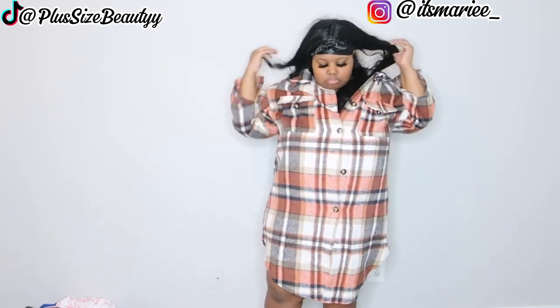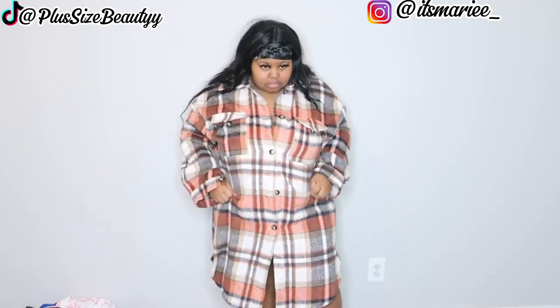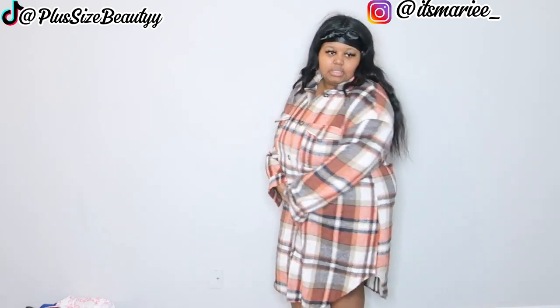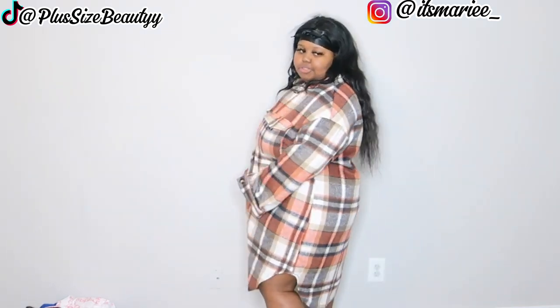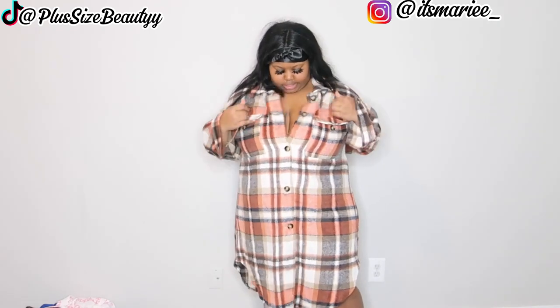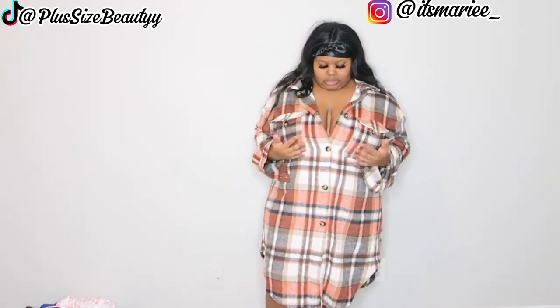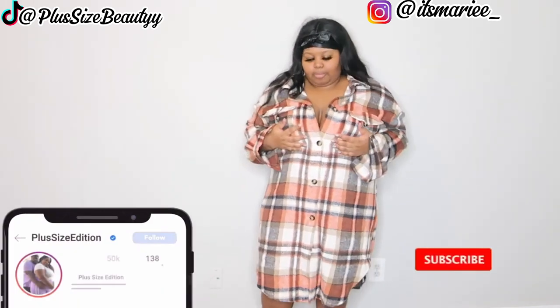Okay. Oh, okay. So, I don't know what this is. I guess this is gonna be a dress. I'm guessing it's a dress, but I ain't gonna cap y'all. Let me show y'all a little cleavage. Okay, so I'm guessing it's supposed to be a dress. I'm still trying to figure out how I can make this cute. I need to put my push-up bra on.